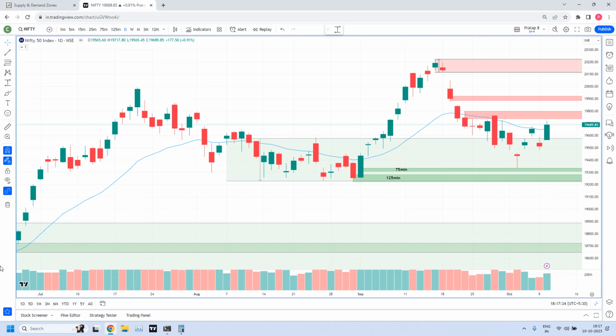In the next 5 to 10 minutes, let us quickly analyze the high liquidity zones generated during yesterday's report. So we have 5 stocks identified: McDowell, RBL Bank, Balakrishna Industries, Jubilant Food and Naukri. So let's start with McDowell.